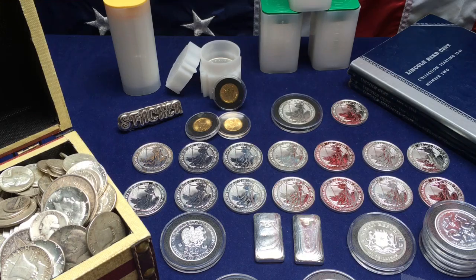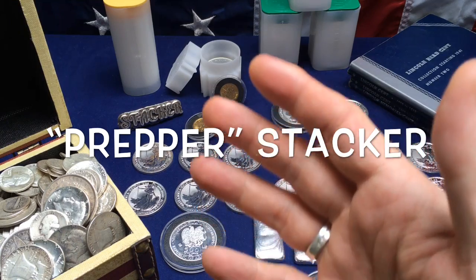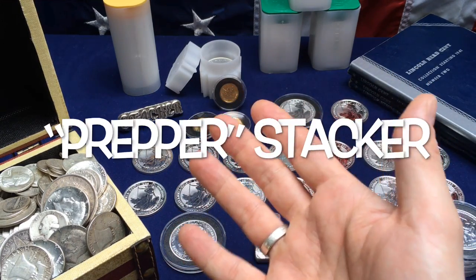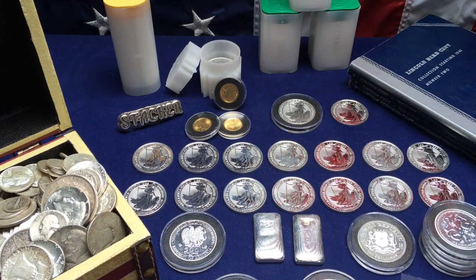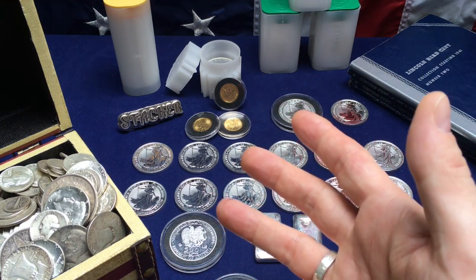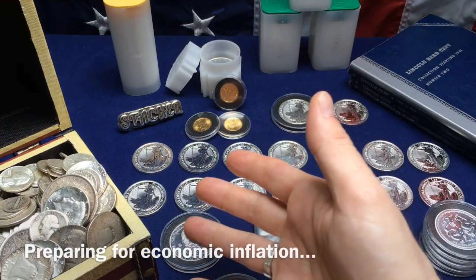That brings us to the third type of stacker, the prepper stacker. Now, that may be a tough word for some of us to swallow because it may bring up connotations of like a doomsday prepper or a zombie apocalypse or something. You don't need to be any of that. I wish I could change the name, but I think it fits. It's easy to say. It is those of us who prepare. And we prepare by buying precious metals.